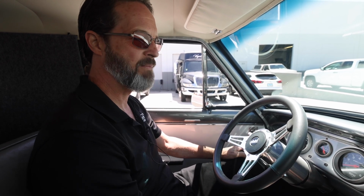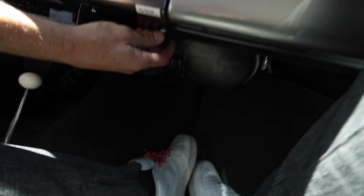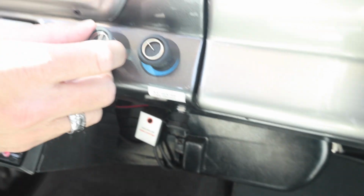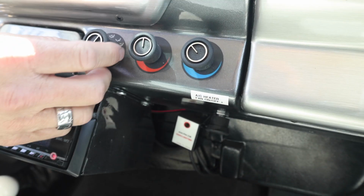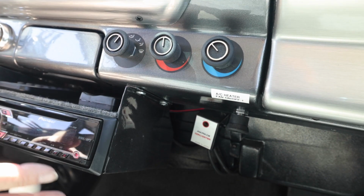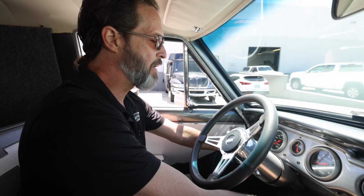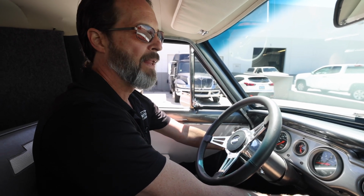Starts right up every time. Your air conditioning, I don't know, Quincy, if you can pull this off or not, but the air conditioning is down here: cold, hot. This is all the way turned off, and I believe it's the old vintage air conditioning, and it works really good. We're gonna leave it on because it's getting kind of hot.